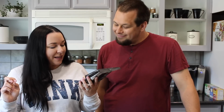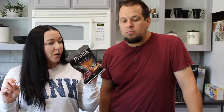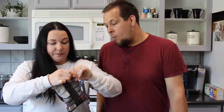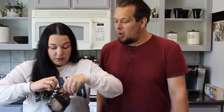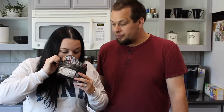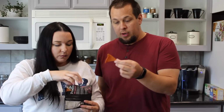Protez protein chips. 15 grams of protein, zero guilt. Tangy Southern barbecue baked chips. I don't know how this can go wrong. Let's give it a whirl. Anything barbecue, I'm usually down for too. Oh, yeah. I love the flavor. They don't have a strong smell. They look funny. They do look funny.